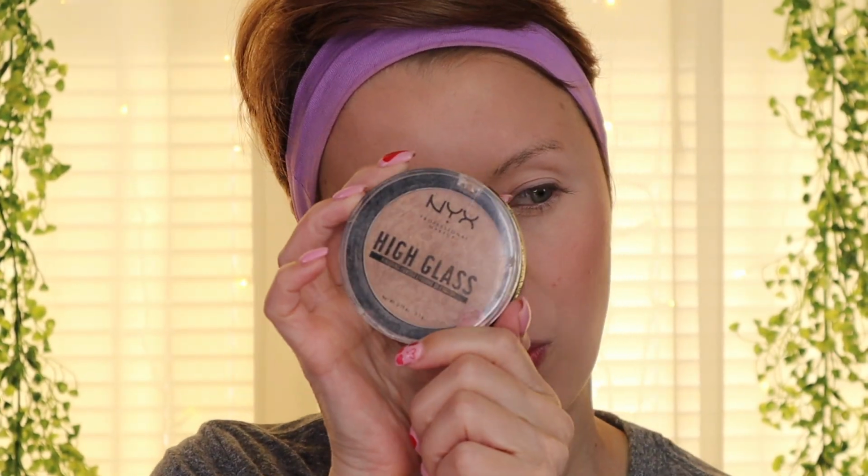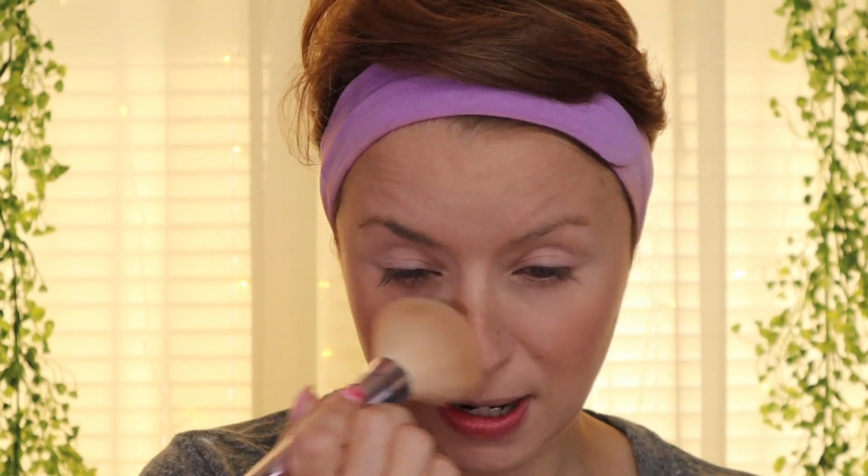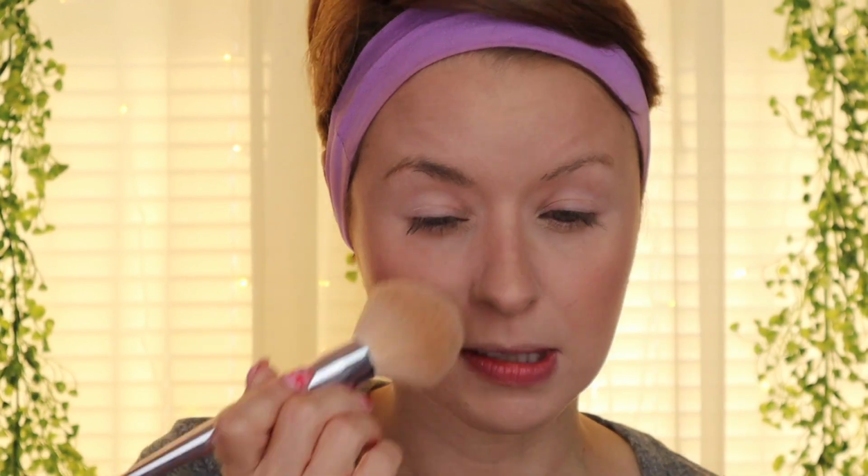Now, to set everything in place, I'm going to go over it with this NYX High Glass Finishing Powder. I really have been enjoying this powder. It's a nice alternative from Hourglass. Hourglass is very expensive, but this does equally as good of a job for way less the price. It just kind of diffuses everything and gives a nice glow to the skin.